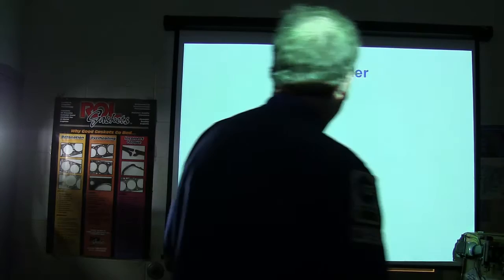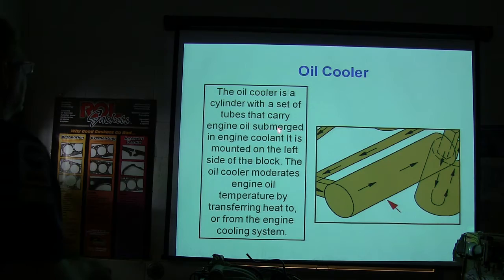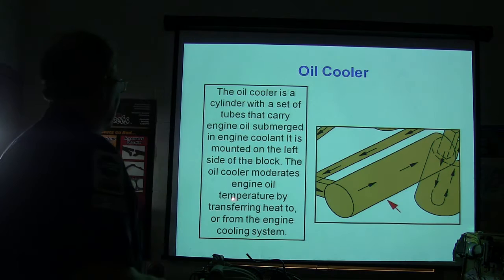There's your oil cooler up there. And this is your pickup tube, goes to the oil pump, comes out to the cooler, and then it goes through that little short circuit device that goes up and fills up that reservoir. All right, so the oil cooler is a cylinder with a set of tubes that carry the engine oil submerged in engine coolant. You can have a mix of engine coolant and engine oil here if you've got a bad oil cooler. So that's something to keep in mind, that the engine oil temperature is transferring heat to the coolant. If those things get together, you've got issues there.